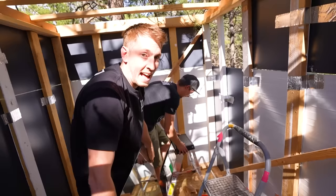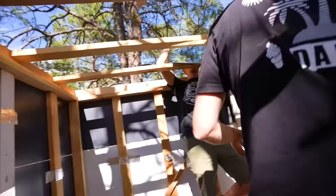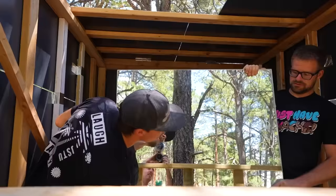This is the last wall mirror before we install the ceiling, so it's a pretty exciting day here in the treehouse. Oh gosh! Ew. I did not mean to do that. Look at how complicated this is getting. We have to go through the roof in order to get it on this piece over here. Remember, if any mirror breaks, Blake has to go bald. Yay! It's time to install the roof.